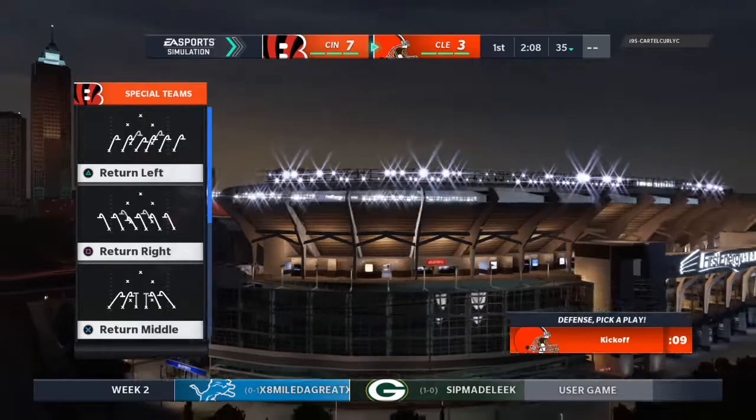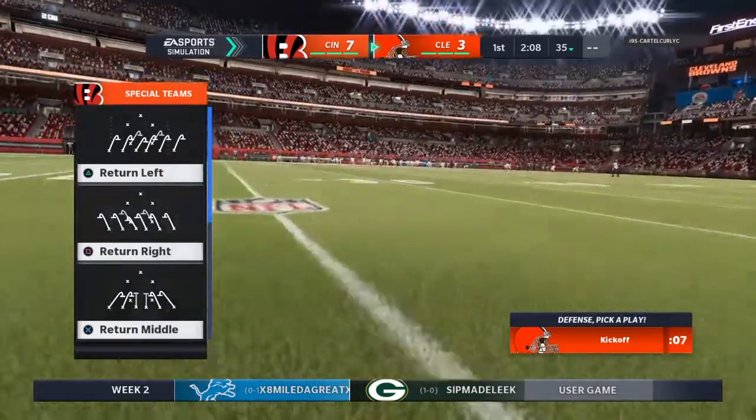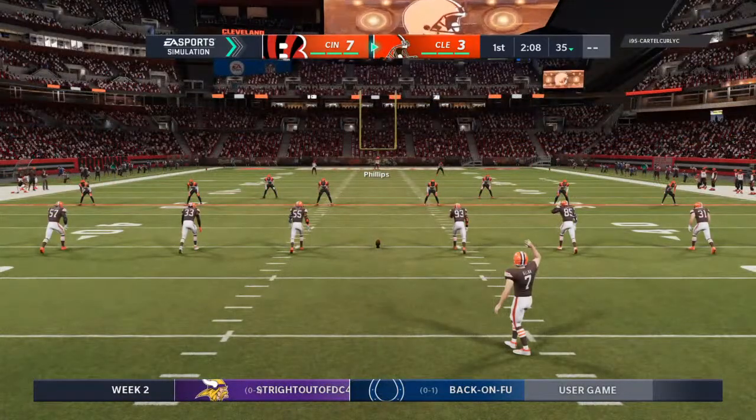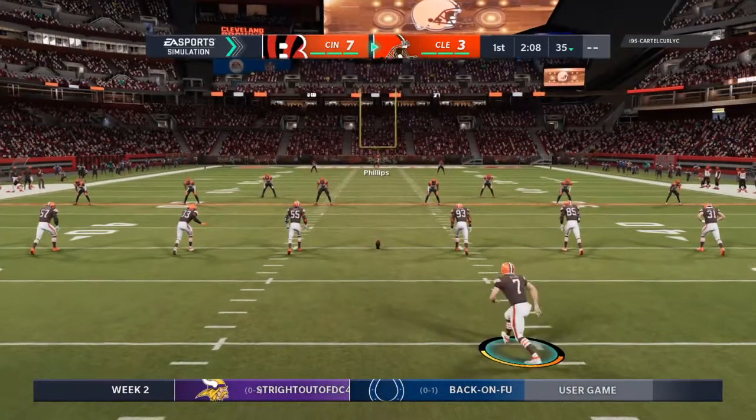So, yes, it's only 3, but at least they're able to answer back after giving up the touchdown to start the game. Yeah, I like the observation there because getting some points on the board is very positive for them. Feel a little bit better about things because if you don't score, you potentially have opened the door for them to score again, and then you're down 14.